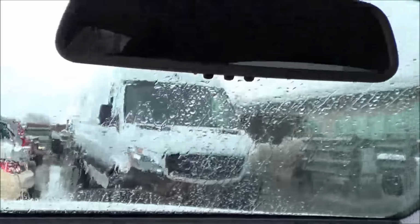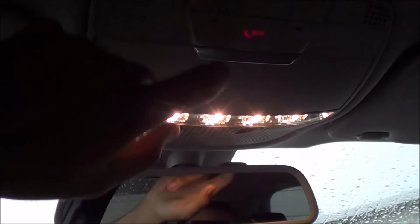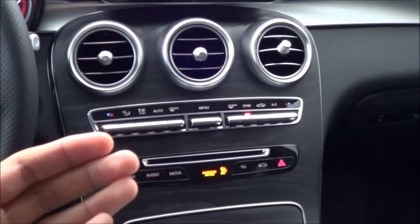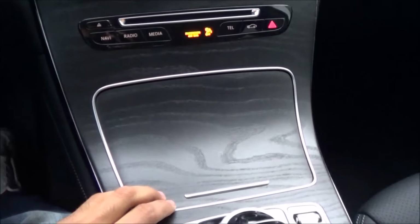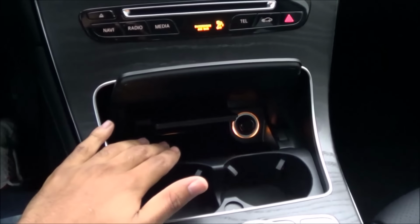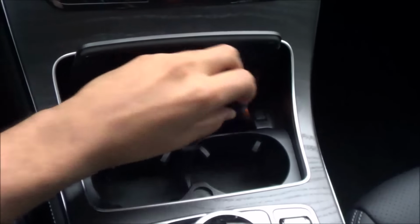Coming up here, we have your auto dimming rear view mirror. And then you have your LED map lights, SOS safety connect, and your sunglass container that's lined with felt. One styling touch I really do love of the GLC is this really nice wood grain trim. Now, coming right here, we also do have dual cup holders, a little storage cubby, and a 12-volt power outlet.